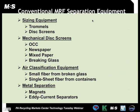So what I'll be covering on the equipment that is not optical sorters, which Jack had asked me to do, what we would call maybe the conventional MRF separation equipment, mostly pretty much all mechanical separation equipment. I'll show you some examples of sizing equipment like trommels and disc screens, some mechanical disc screens where we can separate and sort certain types of materials, such as OCC, newspaper, mixed paper, as well as breaking and screening out glass. I'll show you some examples of air classification equipment, for example, when we sort small fiber from broken glass or single sheet pieces of fiber from containers. And then I'll briefly touch on the metal separation where we use magnets and eddy current separators.